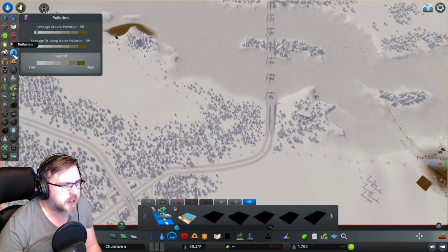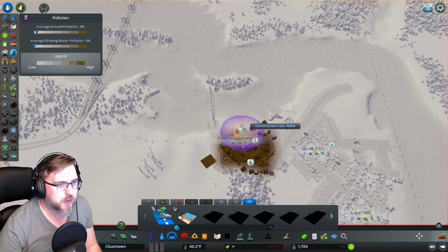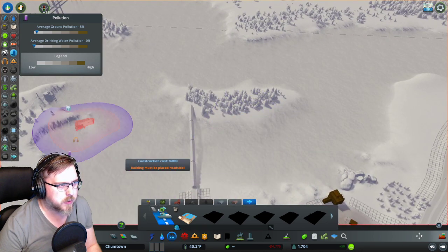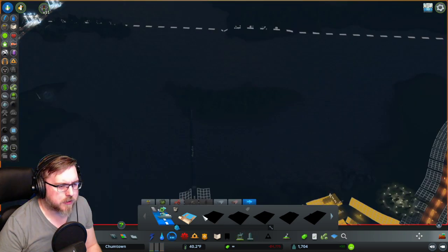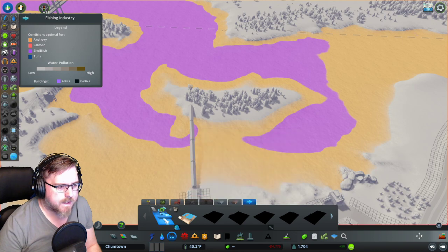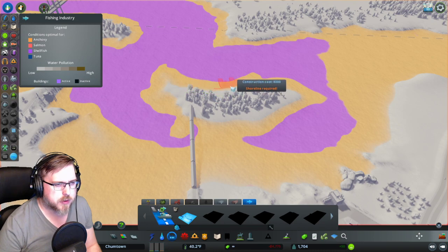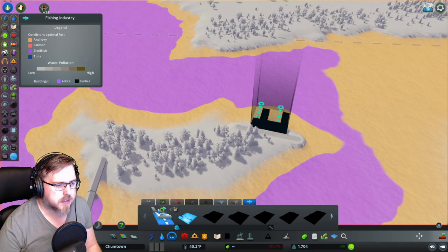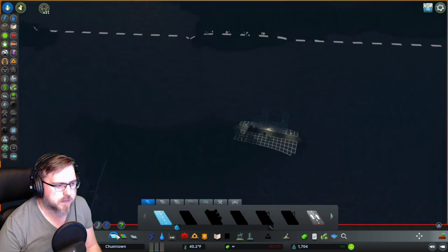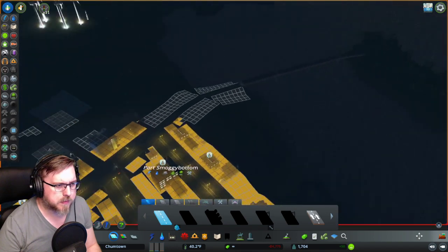Very cool. The pollution hasn't made its way all the way over here yet. Industry's right here, but yeah, let's put something out here on the water. Let's turn off the pollution view. What is this? This is the fish route. This is the harbor. So let's put a harbor kind of to the right side here. Let's connect a road. Right, let's go ahead and upgrade this road.